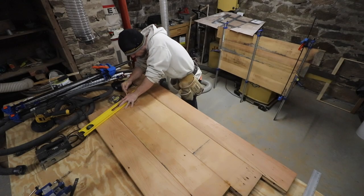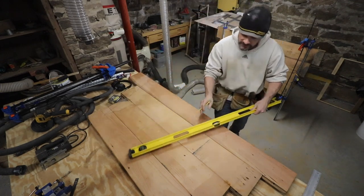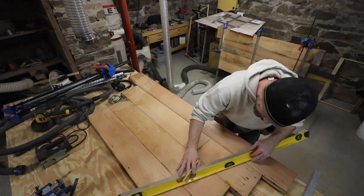Once the basement floor was complete, I was able to bring my shop tools down there and start working on the windowsills, where I was using the salvaged lumber from the demo.